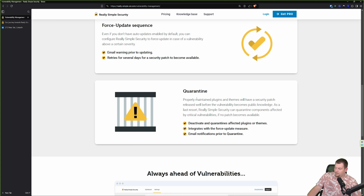And also they have the quarantine feature. So properly maintained plugins and themes will have a security patch released well before the vulnerability becomes public knowledge. As a last resort, Really Simple Security can quarantine components affected by critical vulnerabilities if no patch becomes available. And you get several options. You can deactivate and quarantine affected plugins or themes. You can integrate it with the force update measures, and you will also get an email notification prior to quarantine.